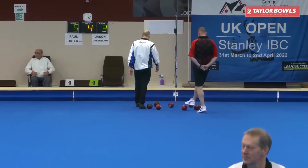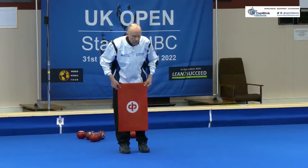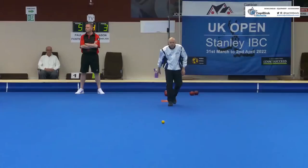Someone's asking for the scores on the other rink. Stuart Anderson against Danny Dennison, they're four across after four ends. Danny's just picked up a three. Mark Dawes against Michael Stepney, also four across after four ends. Les Gillett against David Gourlay, 5-0 to Les Gillett after three ends. Some good games out there. Some cracking games this morning.